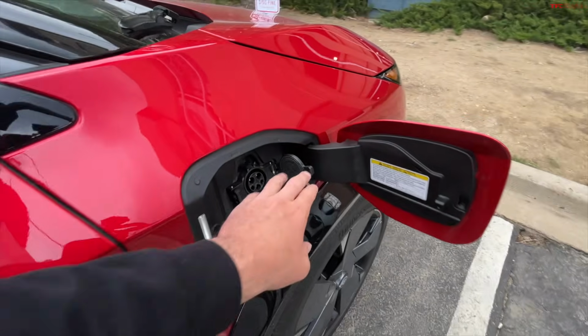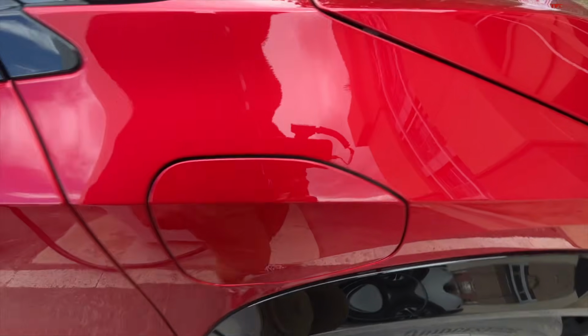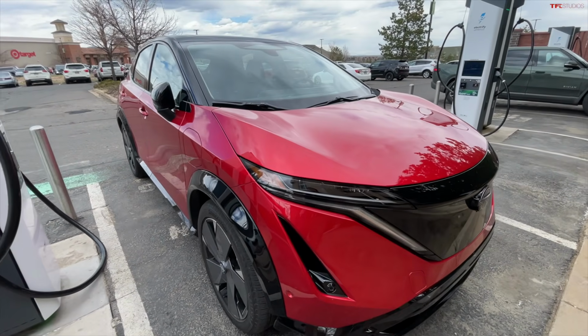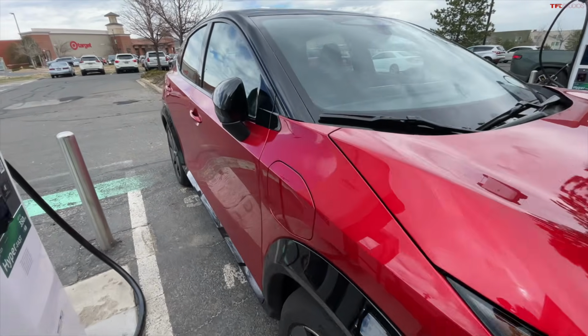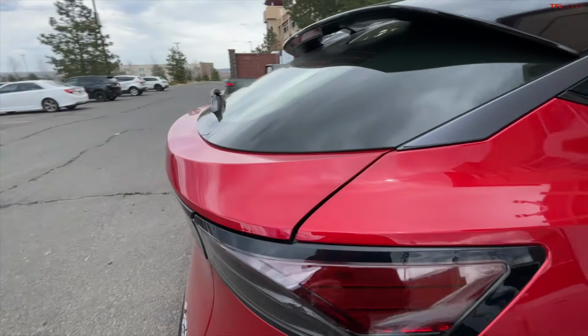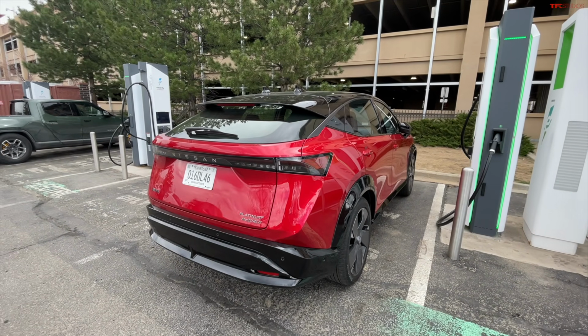So pretty good. So you look at that number, right? 130 kilowatt peak on paper, and you're like, that doesn't seem that impressive. But you've got to consider how long it can sustain those higher numbers. And the Nissan Ariya actually did a pretty darn good job. So I'm pretty impressed with the charging curve on this car. All right, on to phase number 2.